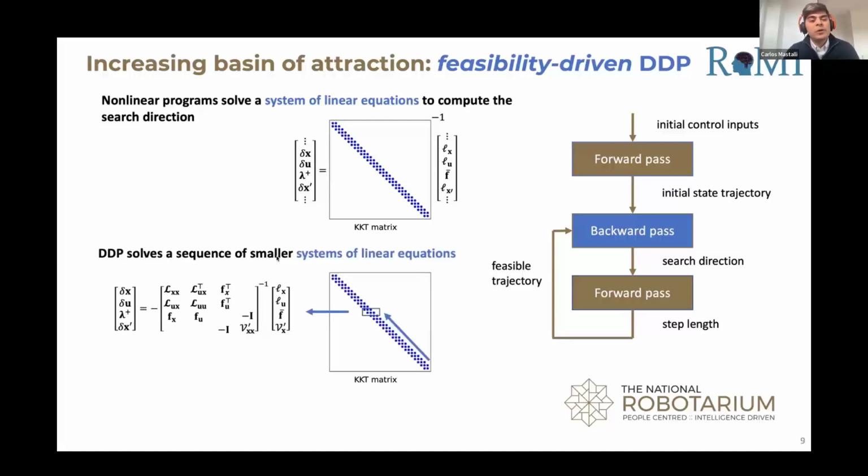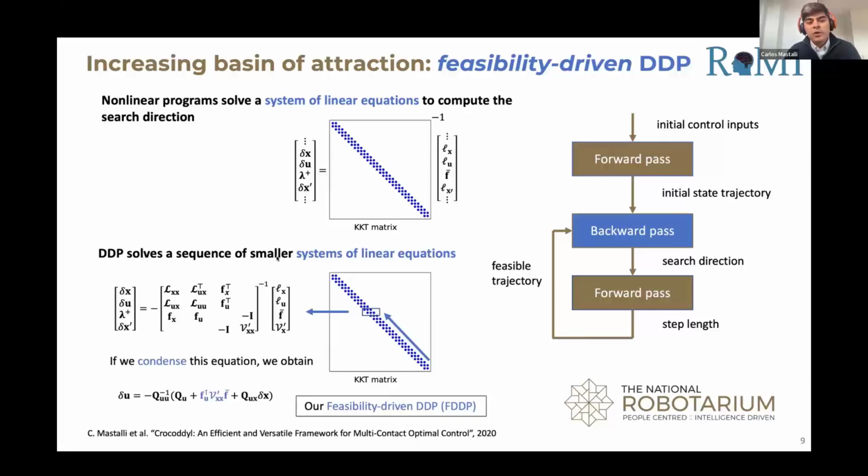Instead, DDP exploits the temporal structure. There are some connections that unfortunately I don't have time to explain here. So we can break solving this large system of equations into a sequence of smaller systems of equations, as you can see in the equation at the bottom. That equation solves the problem for a running node. We can further condense this equation and get something quite similar to what we know about DDP, which is the last equation.